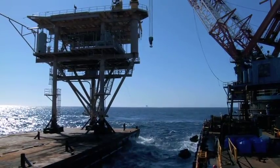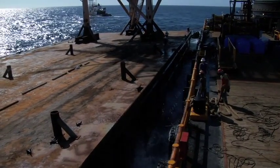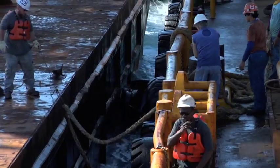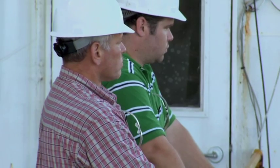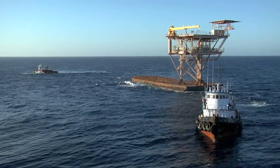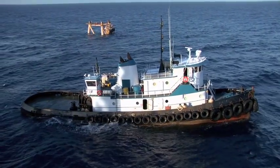Tugboats ease the deck barge against the port side of the Calib. The Calib crew tries to secure the deck barge, but rough, steady waves make the planned port side lift unsafe. Undeterred, the project managers decide to reposition the Calib and attempt the deck lift from the calmer, starboard side of the derrick barge. Once it didn't work out the way we had it drawn up on paper, we had to make some field decisions and move the barge around.